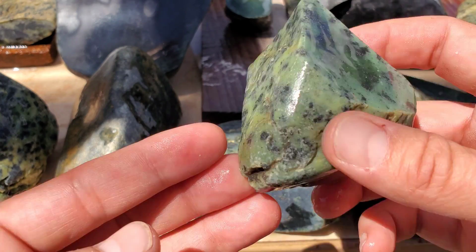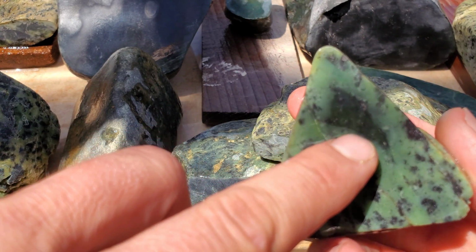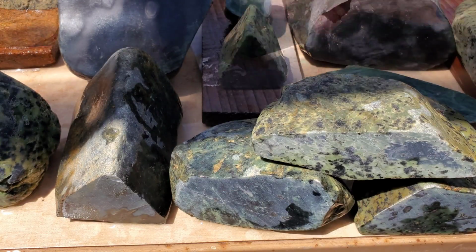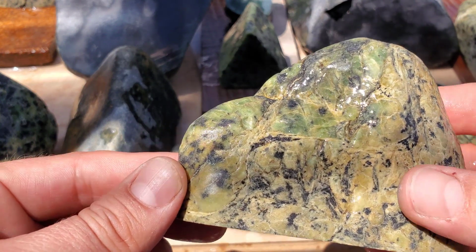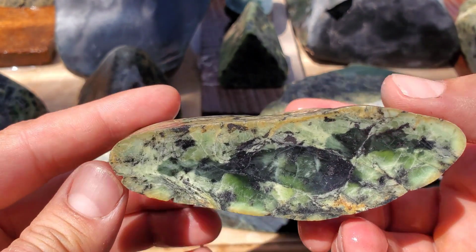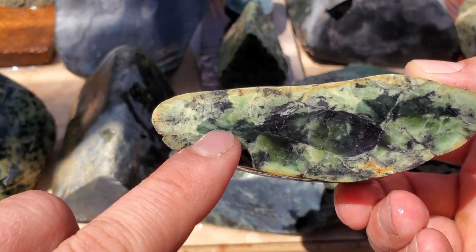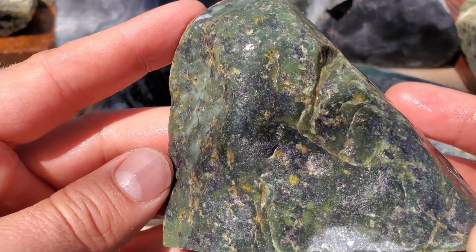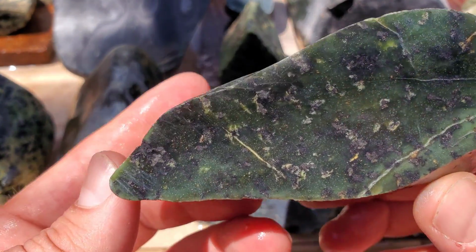This one's a smaller one, but you can see on the inside there is a nice little pocket of that gem-like material there. Again, this guy on the outside has that whiter look to it, but right here I noticed the green, and sure enough, when I cut it open, it has quite a few good little pockets here. Some of the stuff like this, it was dark green on the outside, and I cut it open and it's nice and dark green and translucent on the inside.